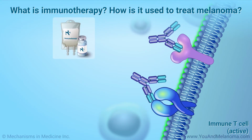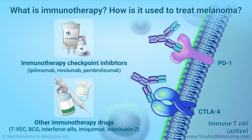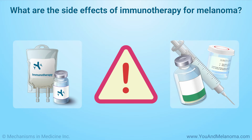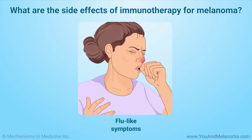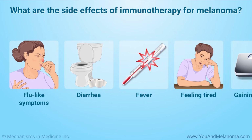In melanoma, checkpoint inhibitors block proteins called PD-1 and CTLA-4. Several other kinds of immunotherapy drugs may also be used to treat melanoma. The side effects of immunotherapy may include flu-like symptoms, diarrhea, fever, feeling tired, and gaining weight.